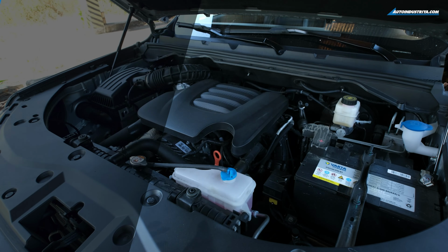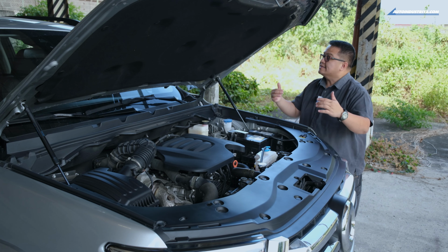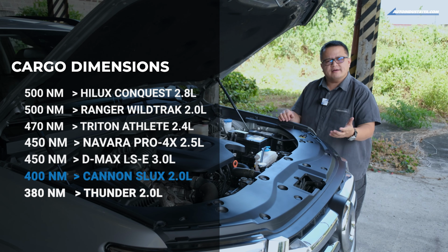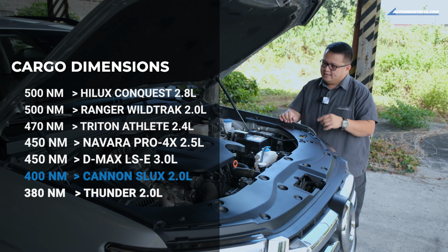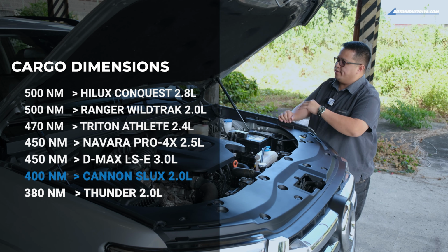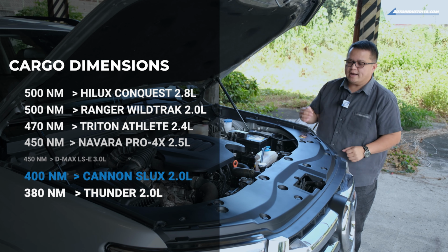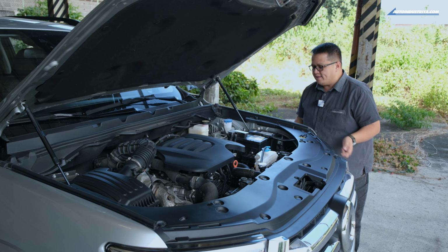Now, some of the interesting bits here, power, you've got 161 PS and 400 Newton meters of torque. Not exactly groundbreaking considering the size of the vehicle. I would have wanted a bigger engine, maybe a 2.5 liter, to better match the requirements of a vehicle like this.